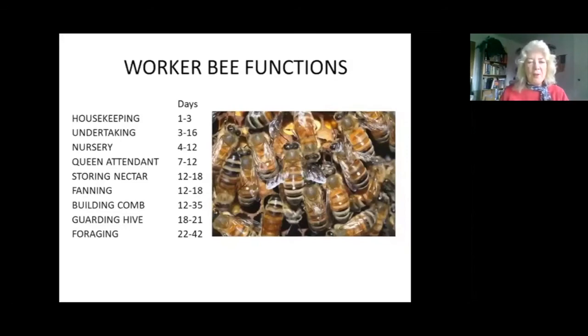Then there's nursery bees when they get a little older. The nursery bees are 4 to 12 days old, and they take care of that larva and the eggs, making sure that it becomes healthy capped brood. And we'll see a picture of capped brood soon. Then there are the queen attendants from 7 to 12 days old, and they feed the queen, they clean the queen. They take care of every aspect of that queen's life.